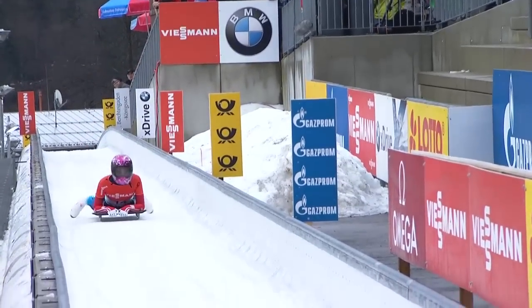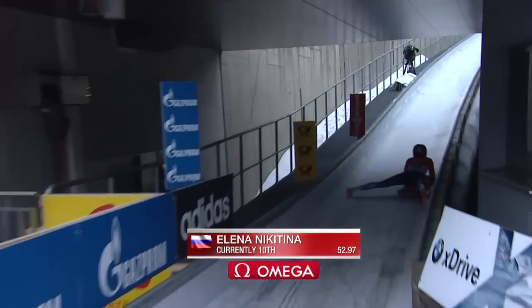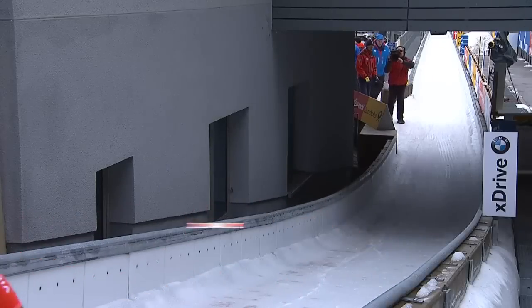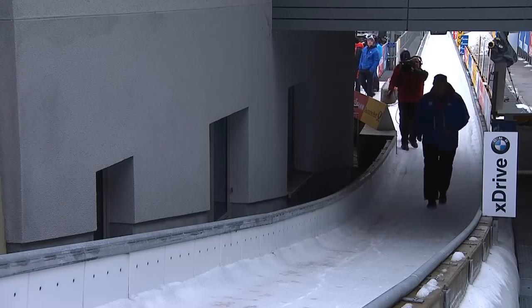Coach Willi Schneider, the man with the white hair and the glasses, is also the man who builds all the sleds for the Russians. She looks relatively happy with that. Willi Schneider, also former track record holder here in Königssee.